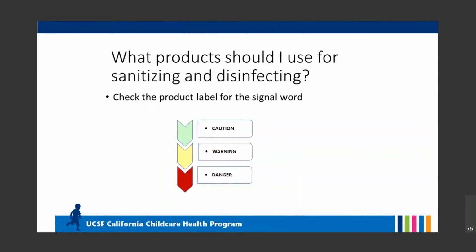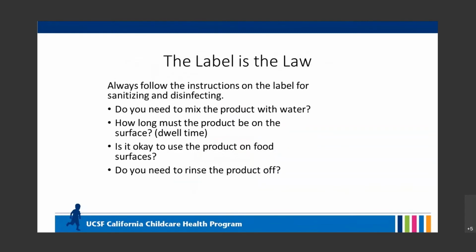Okay, so also another thing to look for on the label of the product is the signal word. This will give you an idea of how strong or how hazardous this product might be. Moving from caution to warning to danger, the signal word of caution will be less hazardous, and danger will be potentially more hazardous. The label is the law. Always follow the instructions on the label for sanitizing and disinfecting.